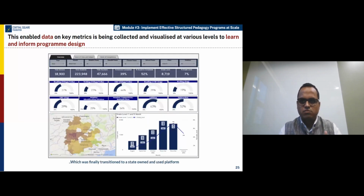And ultimately, the system transitioned to a state system in which the state was collecting, collating, cleaning, and sharing data about different key performance indicators about the FLN program. And these were being reviewed at periodic level at the district and the state level.